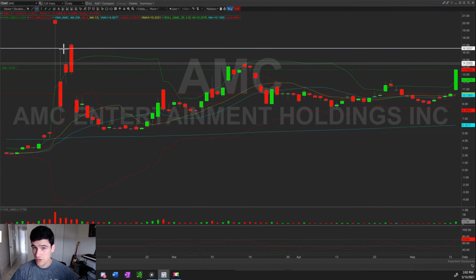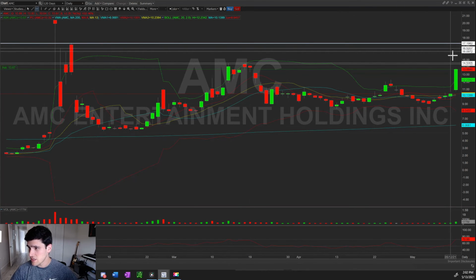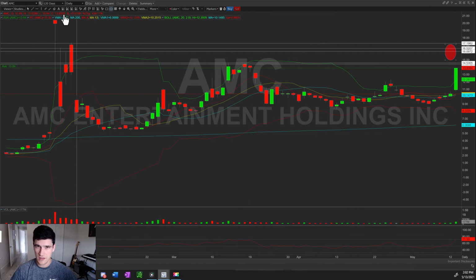I can see it go to these levels right here. These are just daily resistance zones: 16 bucks, 16.50, and then 17.20. Those are the areas that I see for AMC. It's got a nice gap that it needs to fill in this zone if we can break out of that 14.50 price target. So be on the lookout for AMC.